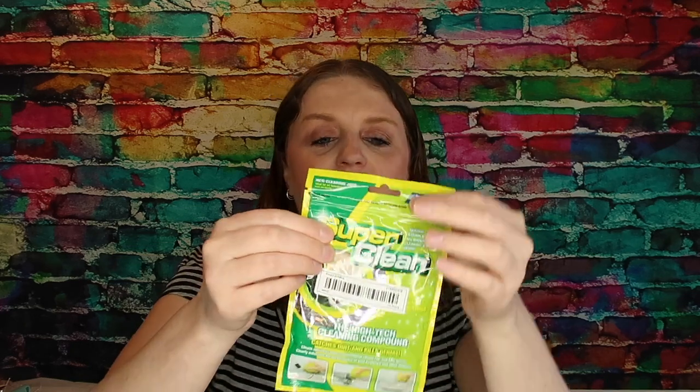So I've been seeing this everywhere. This is something that's all ooey and gooey. So basically, this was $2.08. I'm not gonna open it, but it is like a slime. It is a slime that you open it up.